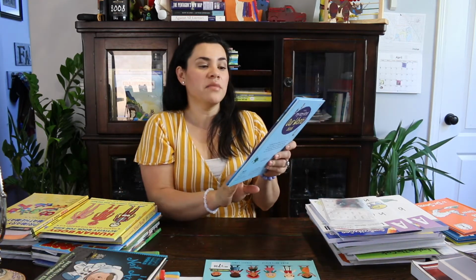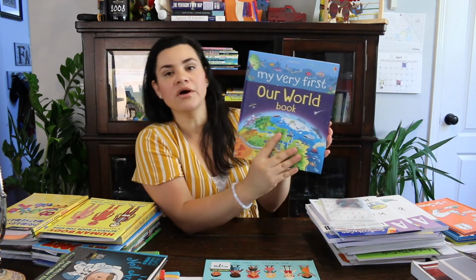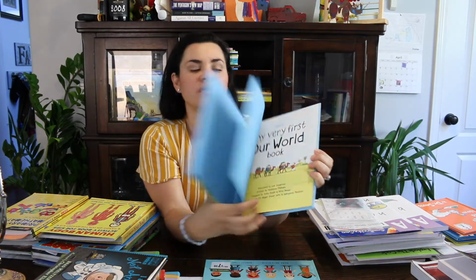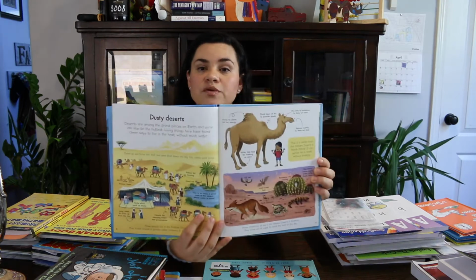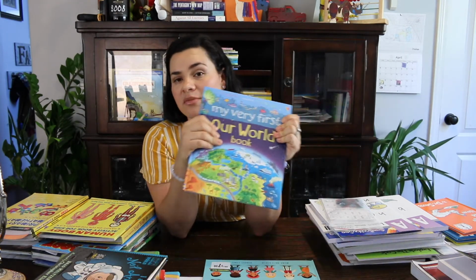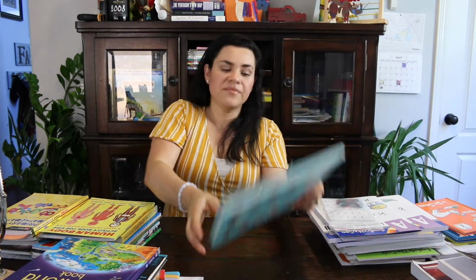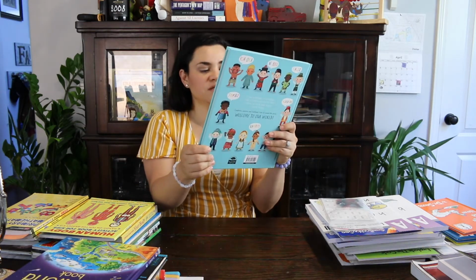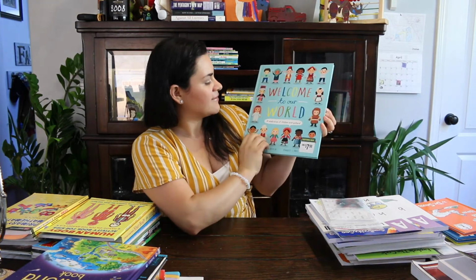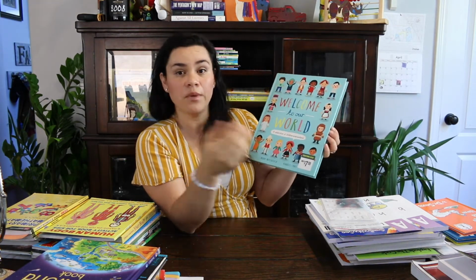Then we got my very first Our World book that we're going to be doing as well, reading through it, learning different things that people do around the world. I think this book is amazing. I loved it. I used it with my son as well. We're going to be doing that. Then we're going to be also implementing this other one, Welcome to Our World, a celebration of children everywhere.